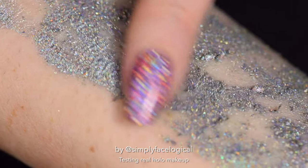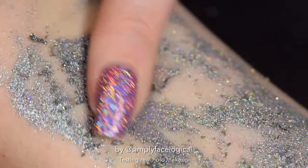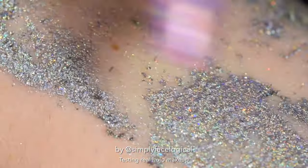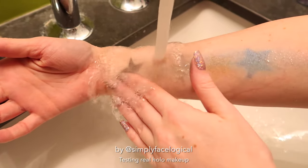They also all wiped off really easily. In fact, too easily, because all it took was just wiping my fingers over it and it started to kind of pill up, if that makes sense. Like pilling in clothes. So that gives you an idea of wearability. Probably won't last that long.